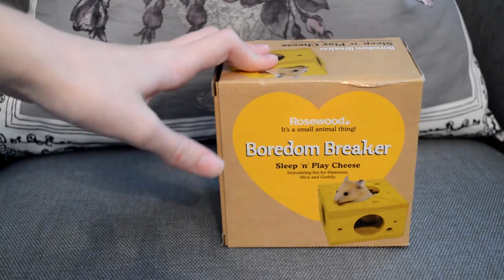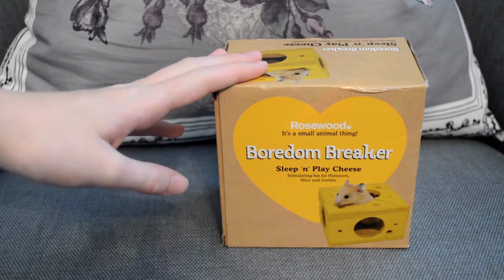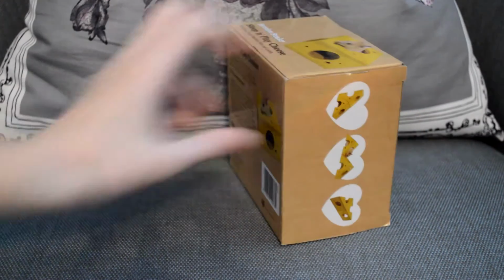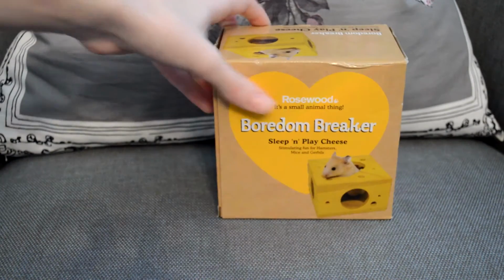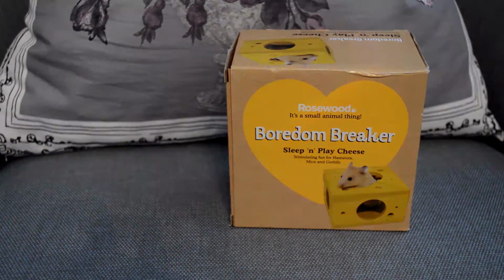So then I picked up this Boredom Breaker Sleep and Play cheese. I have wanted one of these for so long. You wouldn't even realise how long I've wanted one of these for. It was £3.23, which I thought was quite a good price, and it can look like any of these 3 on the side. It looks like this when you get it out of the box, and I really love this, and I'm so glad I've got it. This is going to be a Christmas present for Hamish, and I'm sure he's going to love running through it.